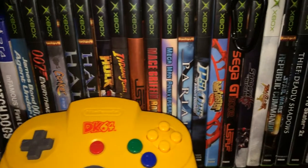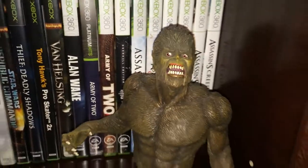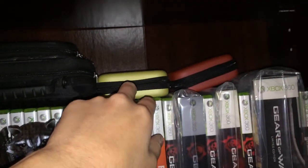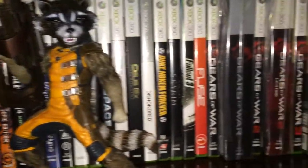Original Xbox, I was about to say Xbox One, because technically it is the first one. And then we got my 360 games. And then this is my Zelda DS Lite, my blue PSP that is modded, my SpongeBob SP, and my Nintendo Classic SP. And then the rest of my 360 games.